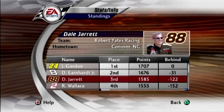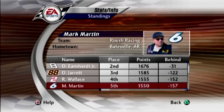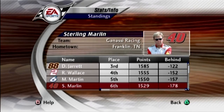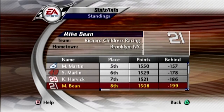Third place is Dale Jarrett, 122 points back. Fourth place is Rusty Wallace, 152 points back. Fifth place is Mark Martin after his win today at Richmond, 157 points back. 178 points back, and sixth is Sterling Marlin. Seventh, 186 points back, is our Richard Childress teammate, Kevin Harvick.